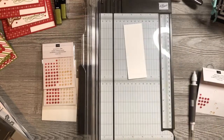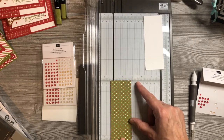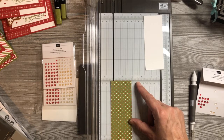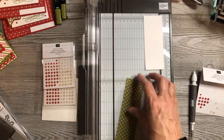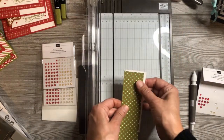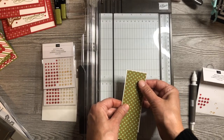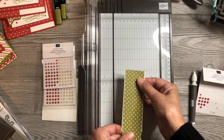So if this is 2, I'm gonna take this down to 1 7/8. I don't need a ton of border on it, but I want a little bit. So basically, yeah, see, that looks nice with the white on each side.